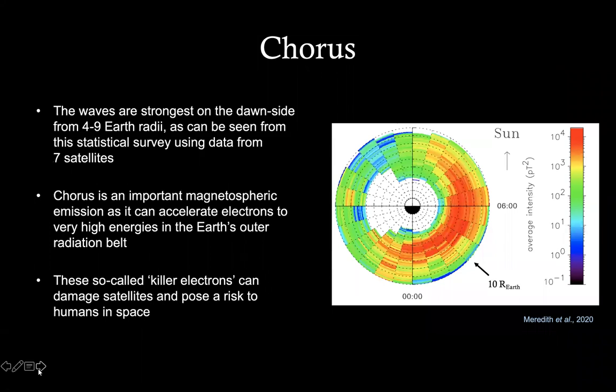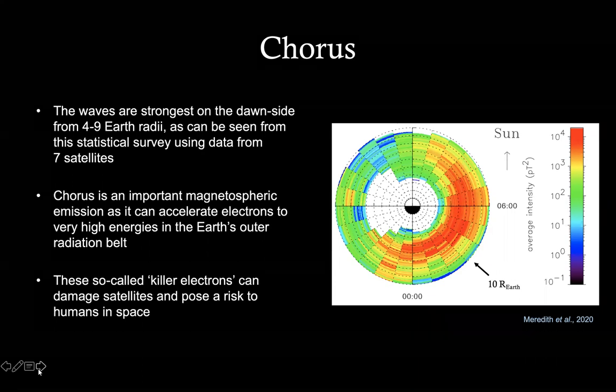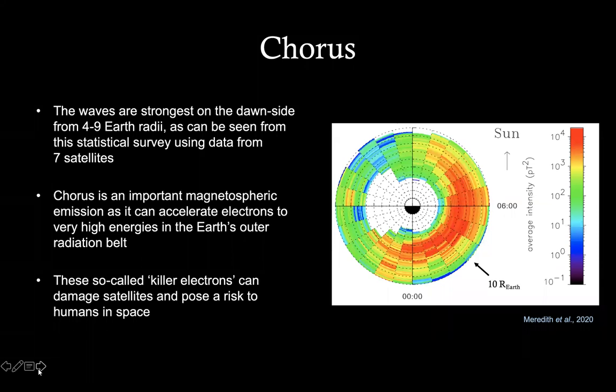Now, these waves tend to be strongest on the dawn side of the planet, typically at distances from 4 to 9 Earth radii from the center of the Earth, as can be seen from the results of this statistical survey using data from 7 satellites. And in this plot, the sun is at the top of the panel, dawn is to the right, and the plot scale extends linearly out to 10 Earth radii. And the intensity of the waves is color-coded such that the strongest waves are coded red and the weakest waves are coded blue and black.